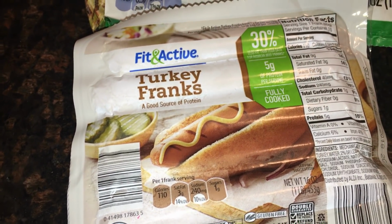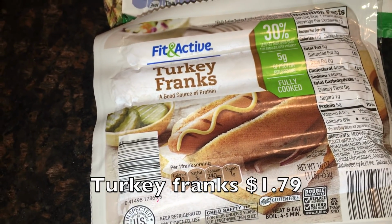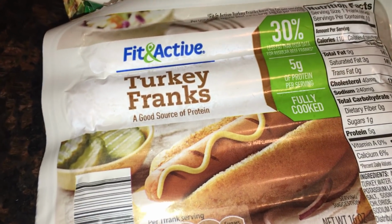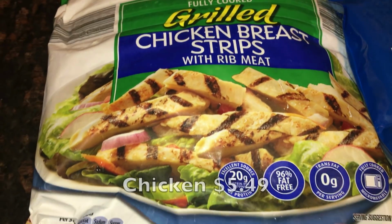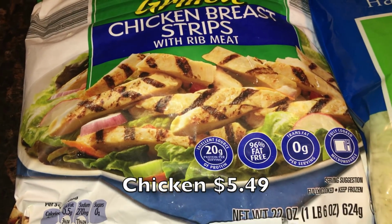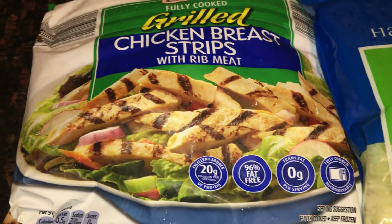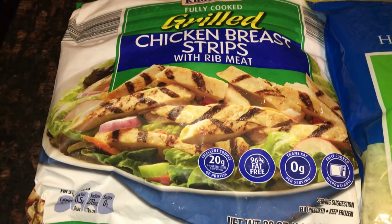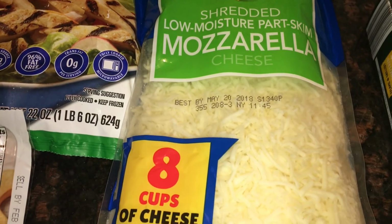They have never had these before, but I grabbed them because I got something for my daughter and I, which I'll show you in a second. So most likely when we're having that, they're going to have these, and they'll give them a try. So these are the Fit and Active Turkey Franks. And I got them some grilled chicken breast strips as well, and it's already pre-cooked. Most of the time, I like to buy them stuff that's already pre-cooked. It's just easier on me because since I don't eat it, I really just don't like dealing with the raw stuff. And then I got a big 32-ounce mozzarella cheese.